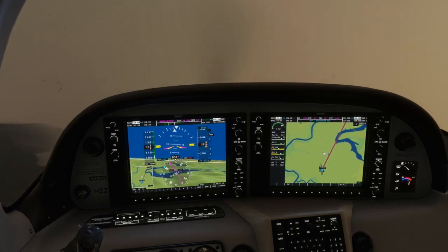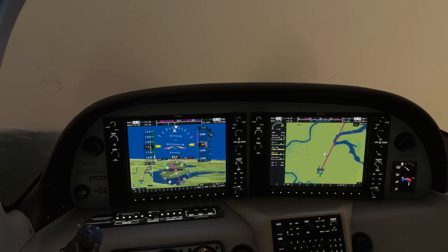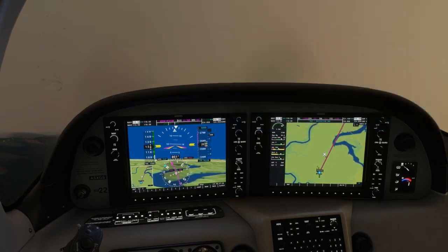The first thing to do is fly the airplane. We've already programmed the autopilot to fly to the first fix, O-Town, and climb to 5,000 feet. This was the altitude we were assigned in our IFR clearance. Now that we've got Aviate and Navigate out of the way, what can we do about Communicate?